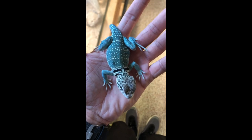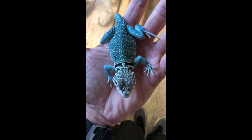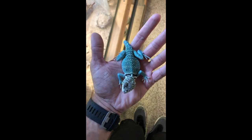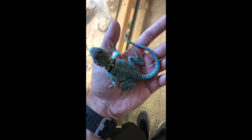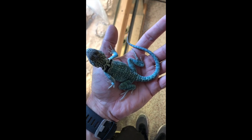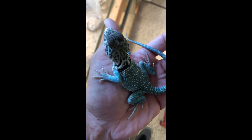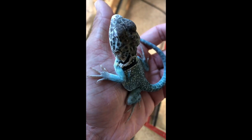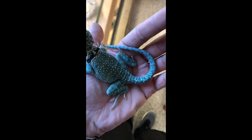Here I have one of my juvenile Aquaflame males. You can see he loves being held, literally just chilling here in my hand, not even doing anything. I taught these guys to be held early in the morning. So again, he'll look around, but stay in my hand, and I'll offer him some food. You can see he has really, really low yellow. I don't even think he has any yellow in him, completely blue.